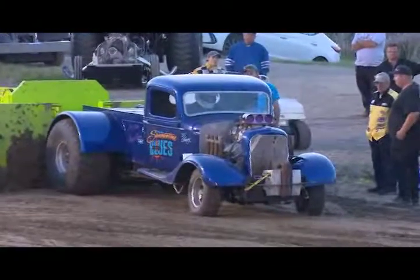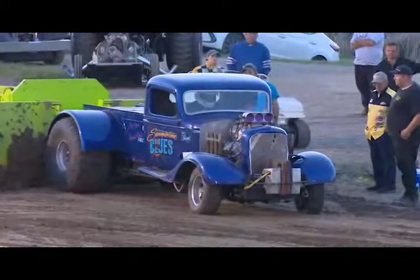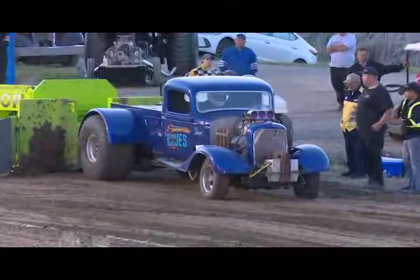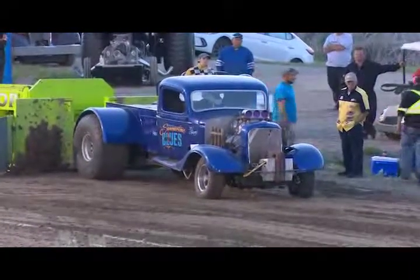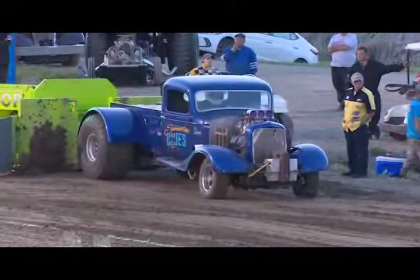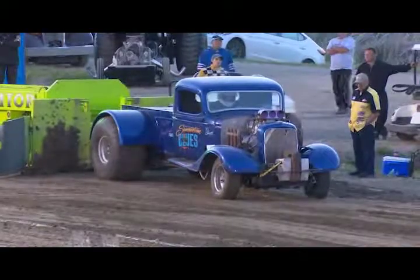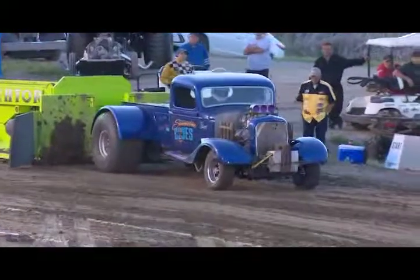My husband has been pulling for a few years, and so I didn't want to be left out. So we got this. There's something about the sound of horsepower and the power that goes with it going down a track that I just needed to be involved in that.